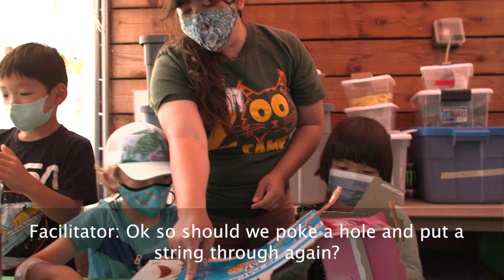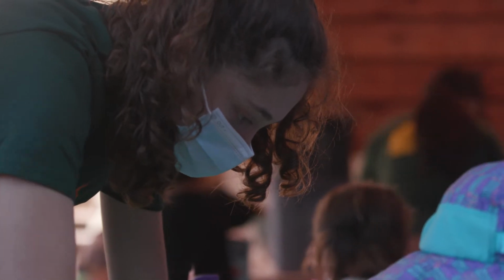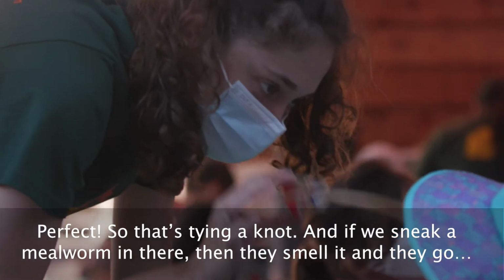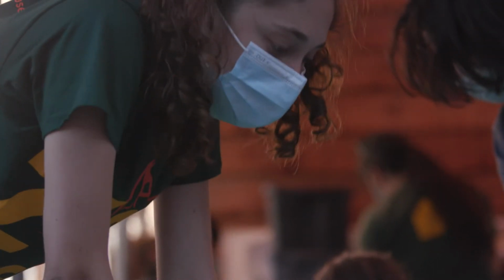So should we poke a hole and put a string through again? So pull both of those ends of the strings tight, pull it tight. Perfect. So that's tying a knot. And if we sneak a mealworm in there, then they smell it and they go, that's a mealworm. What's a mealworm? A mealworm is their food. It tastes like corn. You want to attach this here, right?